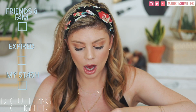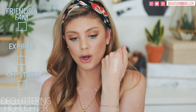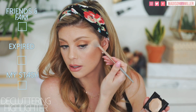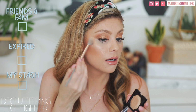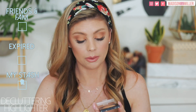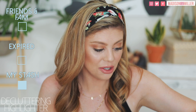Here we have a Pop Beauty one. This one's really pretty. It's called Gilded Light. Look at that one. Whoa there. Why have I not used you? Huh, I'm gonna try this one out. Kind of amplify my highlight a little bit more. It's actually really pretty. I'm gonna keep you. I don't even think I've used that one really.